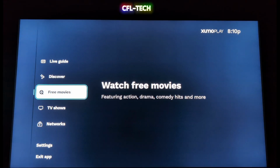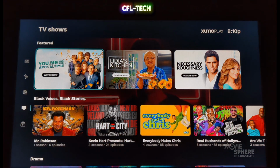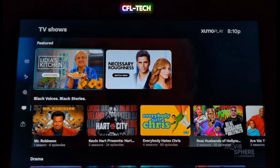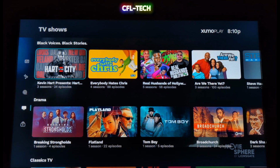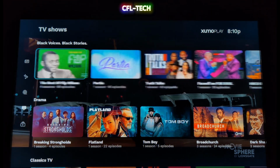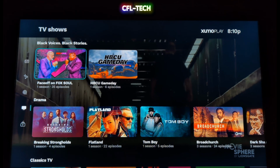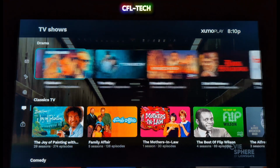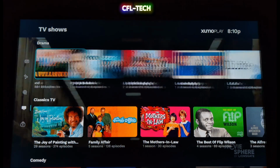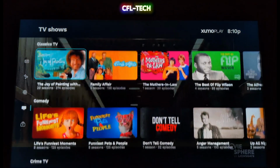And let's look at some of the TV shows as well. And we'll go through this real quick. Now you have featured TV shows on here. You got Necessary Roughness that's on there as well. Black Voices, Black Story shows. Are We There Yet? Steve Harvey, he's hilarious. You have the Best of Flip Wilson. You have HBCU Game Day. You have drama titles in here as well. So it's a good mix of comedy, drama, classic TV. They got it all. And it's all free. So you can't beat that price.